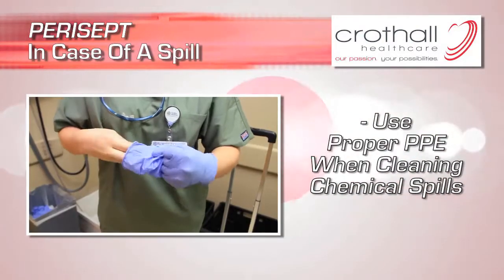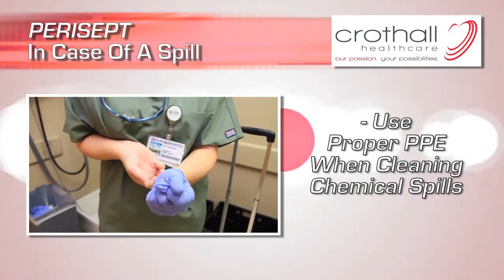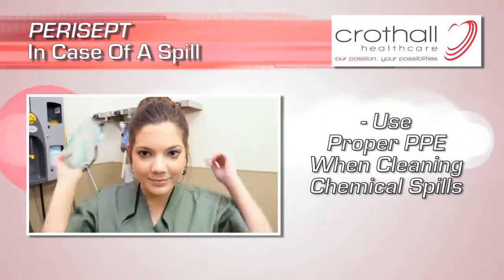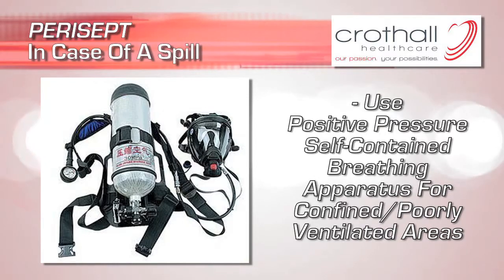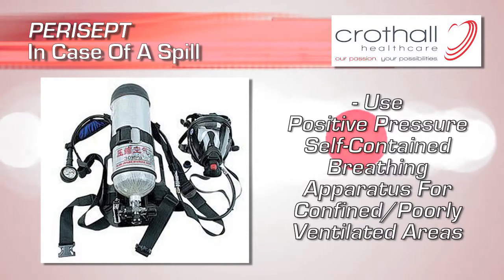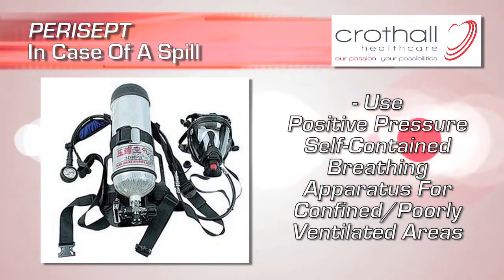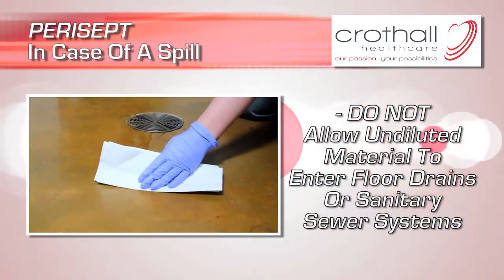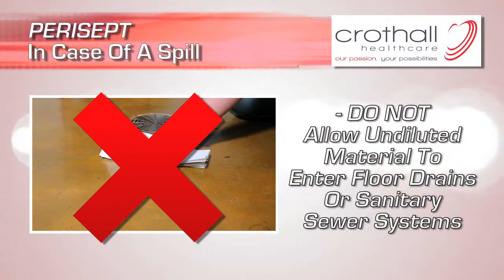Wear protective clothing, chemical splash goggles, rubber or other chemical-resistant gloves, and rubber boots. Use positive pressure self-contained breathing apparatus for confined or poorly ventilated areas. Do not allow undiluted material to enter floor drains or sanitary sewer systems.